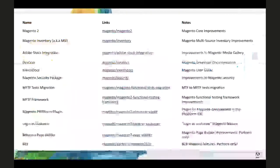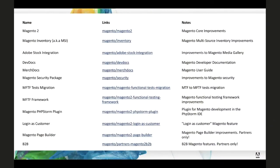So the projects we are focusing on during this contribution day are on the screen, and I would like to invite community members to present some of the projects in a bit more detail. So first, let's go in alphabetical order. First is Adobe Stock integration, and I know that Alex Shkorko would like to say a couple of words about this project.